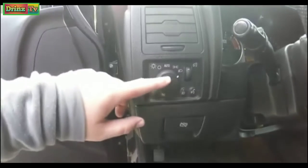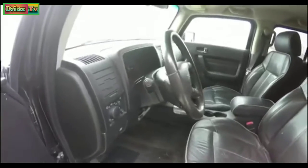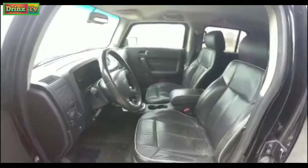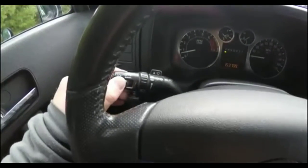And on dash, you have your controls for automatic headlamps. You've also got your fog lamp, your voice control, panel dim, and dome override. Leather wrap tilt steering wheel. All right, inside. Pan through the interior, just a little more detail. Your cruise control controls are on your turn signal stalk.